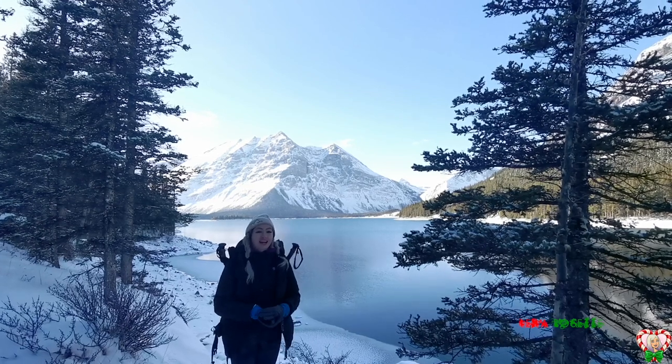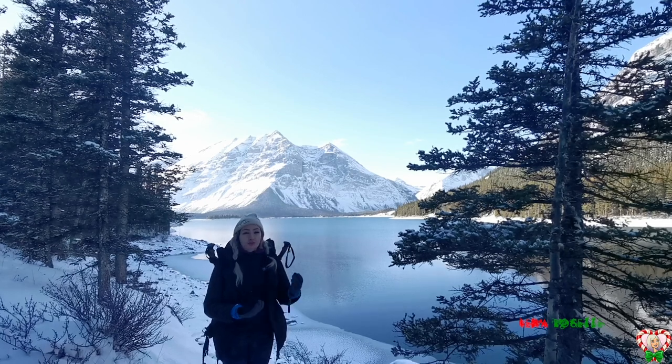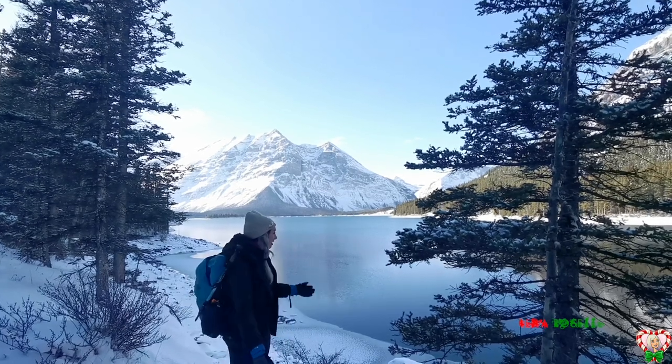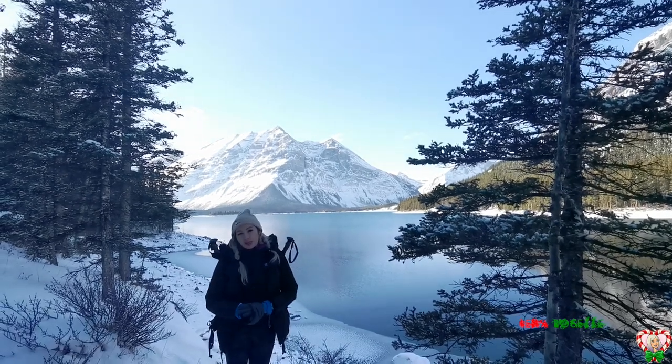This one is located in Kananaskis. It's an easy one and it's around 6 kilometers. This is doable in the summer or the winter. So we're doing it in the winter obviously today, but I'm very, very excited for this one. It's been on my list for a while.